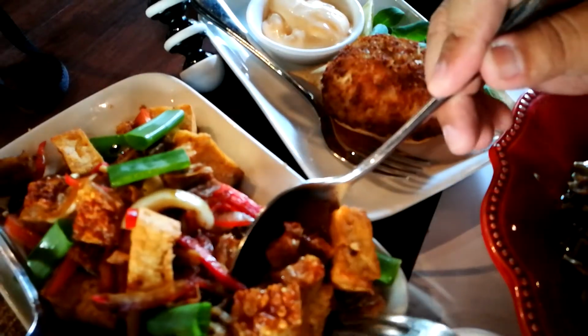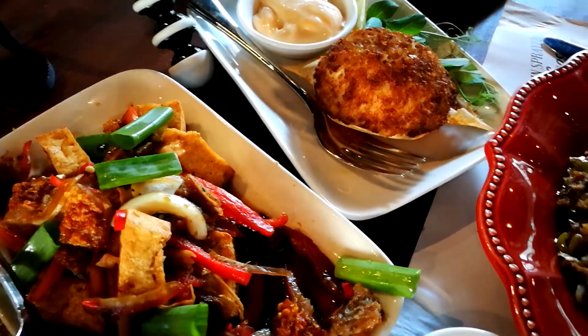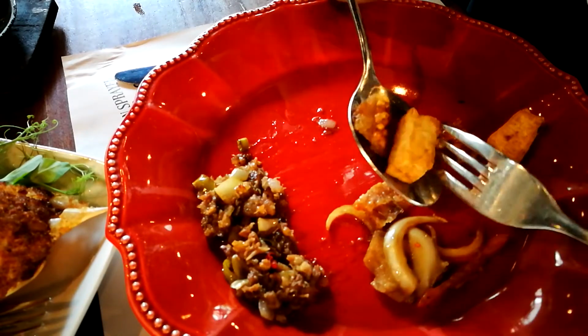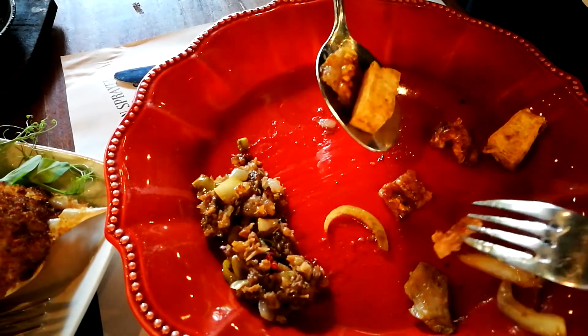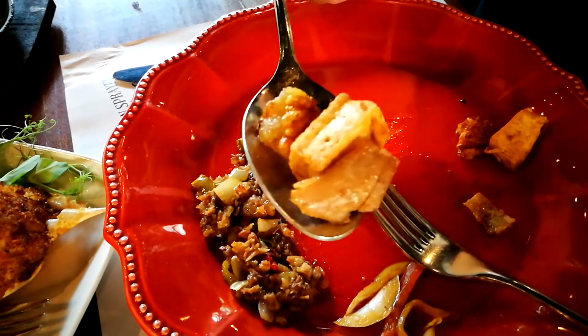Next we will try here is the topat lechon. Okay. If you can see guys, this has the pork and the tofu, deep fried. It has lots of chicharron skin on it. So good luck to me. Okay. Get a bit of the meat and a bit of the tofu and the skin. Look at that. May God have mercy on my bato.